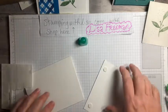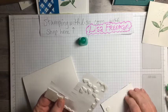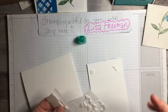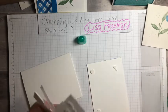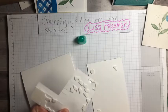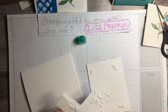Or get the strawberry stamp set and use the strawberries. But I pretty much used all my strawberries in, whoops, my other video when I did the little treat boxes, the acetate ones. I don't know why I'm cutting this. I have a whole bunch of these already cut. You never want to waste the edges though.